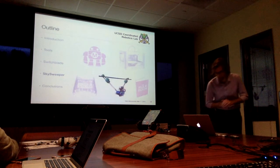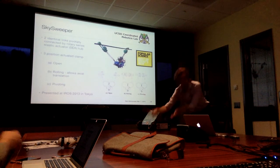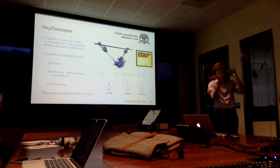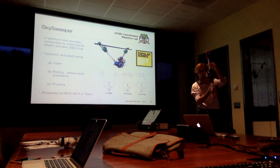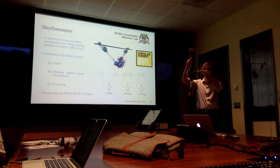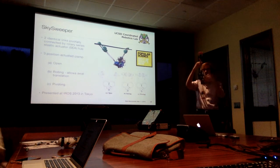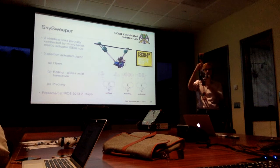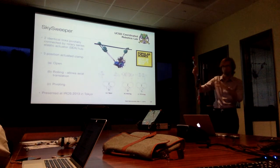All right, next I want to talk about Skysweeper, trying to be a little quick here. So this robot has two identical links that are pivotally connected in the middle with what's called a series elastic actuator. What that means is that there's a motor on the side. The motor drives a shaft that's connected to two springs. And so if the motor drives one way or the other, it pushes on one or the other spring. So if you move slowly, it stays in sync, but if you start going quickly, you can see it gets out of phase, so it adds some interesting dynamics to the system.